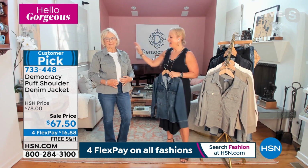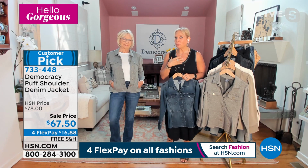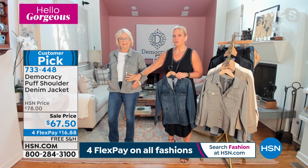In the olive fog, it's a soft, stretchy rayon and polyester cotton spandex fabrication. It has a very subtle, I call it a florimal because it's kind of a floral animal hybrid print. It has a beautiful little puff at the shoulder, very delicate spade pockets, beautiful hardware. Each wash or print or color has its own hardware.